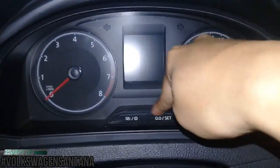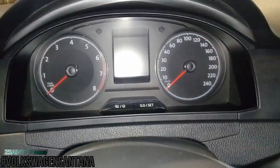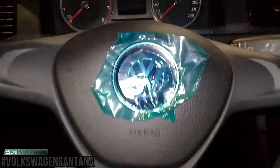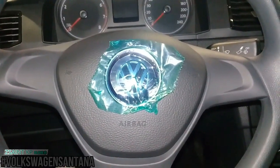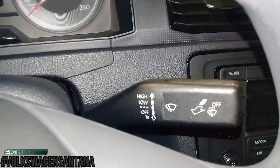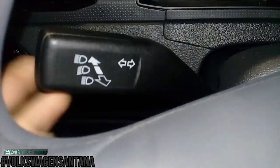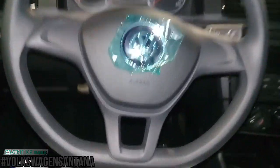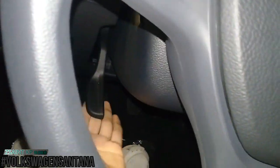Two buttons right here control your multi-information display for the instrument cluster. There are no controls on the steering wheel, but behind it, you got your wiper controls to the right and your indicator controls to the left. The steering wheel on this car gets a manual tilt only, adjusting using this lever right here.